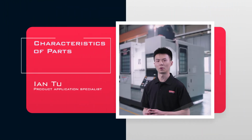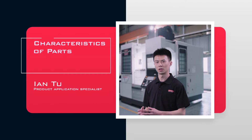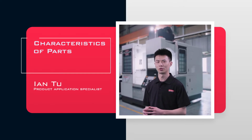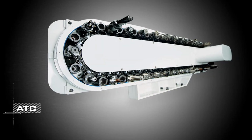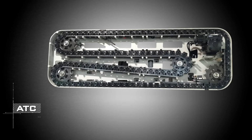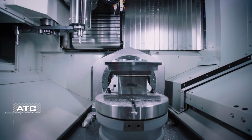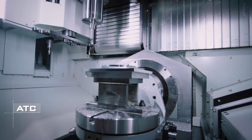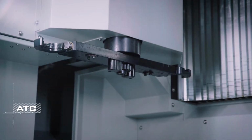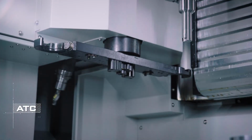ATC is critical to the processing, and here I will tell you about the ATC of the MTG500, its features and options. The MTG500's standard tool capacity is 48 tools, but we also offer optional upgrades to 60, 90, and 120 tools to meet various machining demands. Operation is very convenient and simple, with a large operating space.